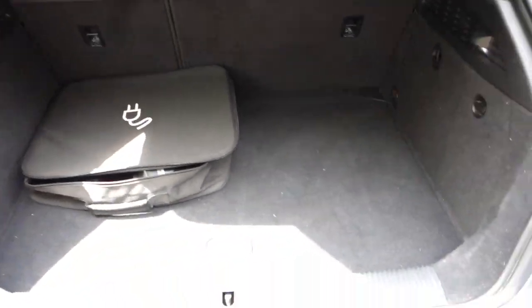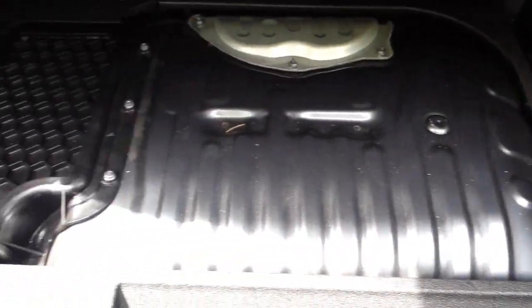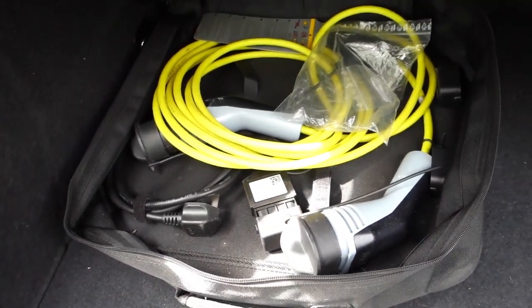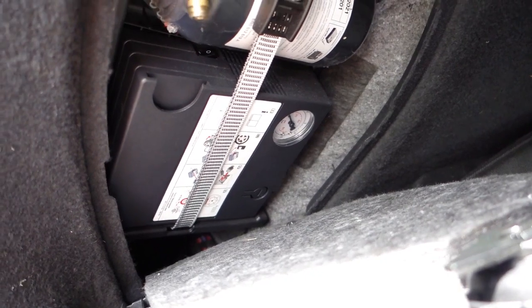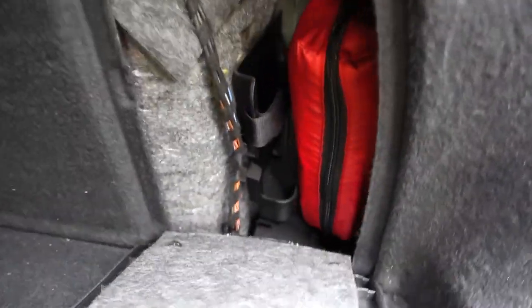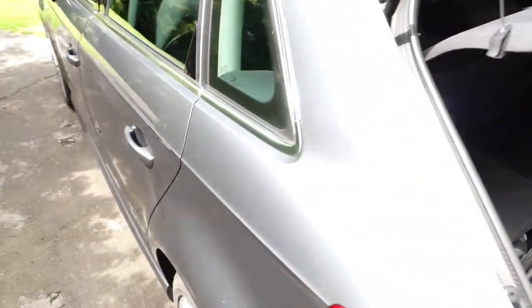In the boot, obviously underneath here is where you've got the main sort of battery compartment for the vehicle. So tools there. These are the charging cables, home and away. In this compartment you have the emergency tyre inflation and puncture repair kit, and on this side you've got a medical kit. Everything's complete and intact, exactly as supplied new.